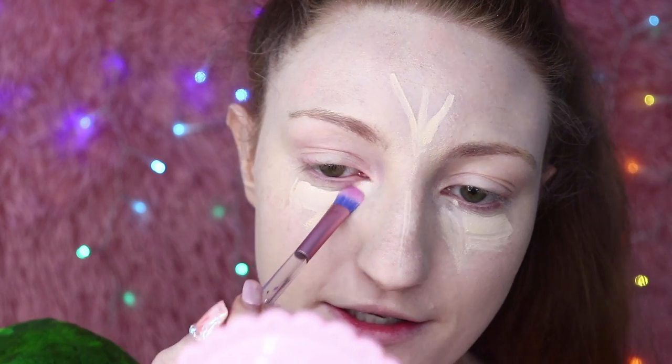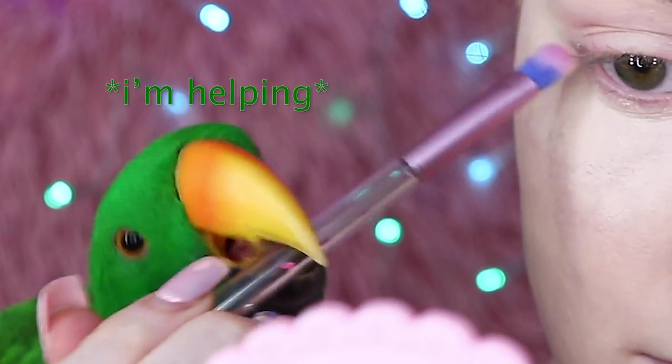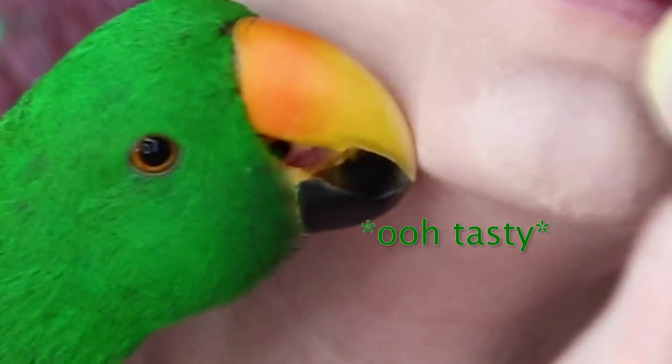Try to blend this out under my eyes a little bit. Might try this one to blend out my concealer. Okay, well, it might not be intended for blending out concealer, but it did work to an extent.